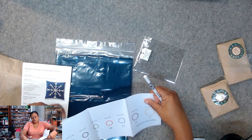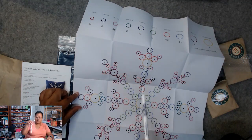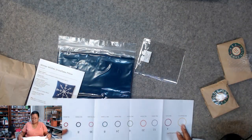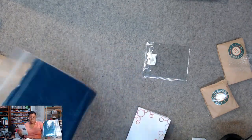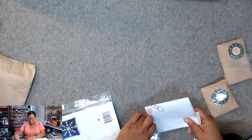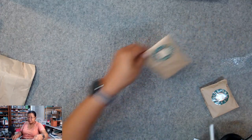I've never seen anything. This is actually pretty interesting. I don't know that I would make this because I don't know that I'd want to sew on all of these buttons. But yeah, there's holes here. So you would use this to mark where the buttons go, and then you put the buttons where you've marked. And then use this as kind of your plan. Interesting. So let me get this back in here. Number 10, day 10.